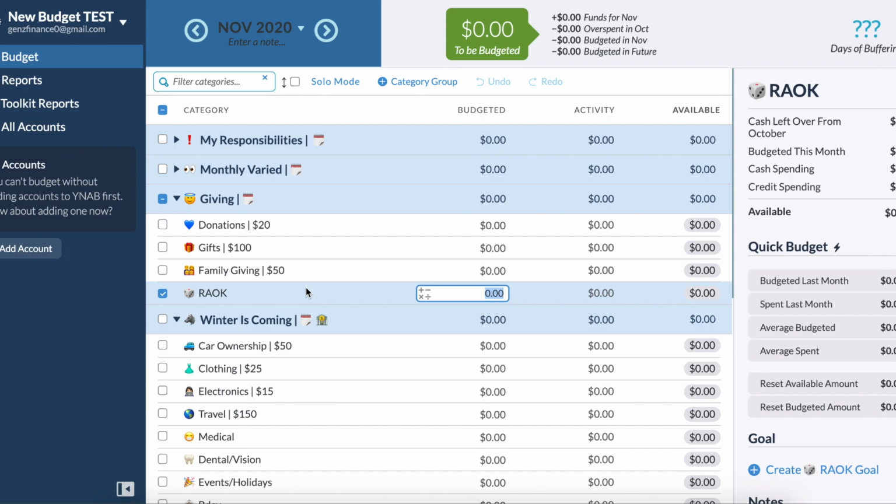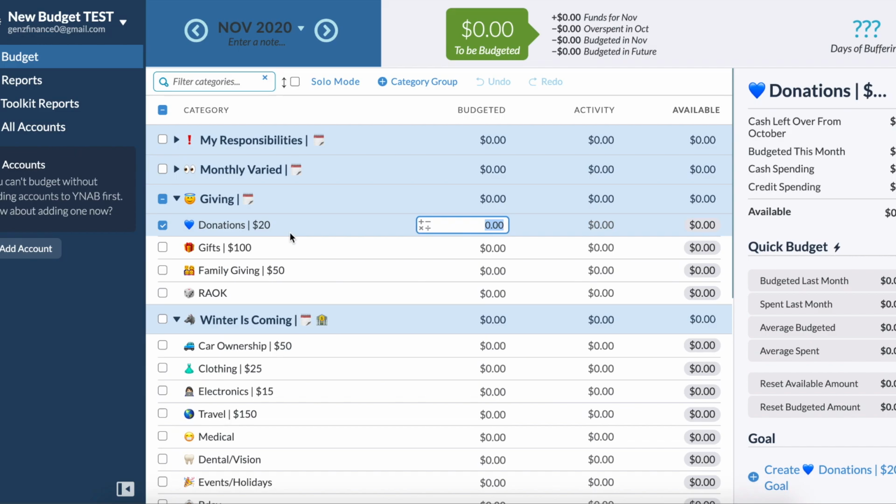So if I give cash to someone on the street or Venmo a friend $5 to $10 because they need a little pick-me-up, I will be tracking that transaction here. I used to track it under this monthly giving, but I figured this Random Acts of Kindness was a better way to categorize that.